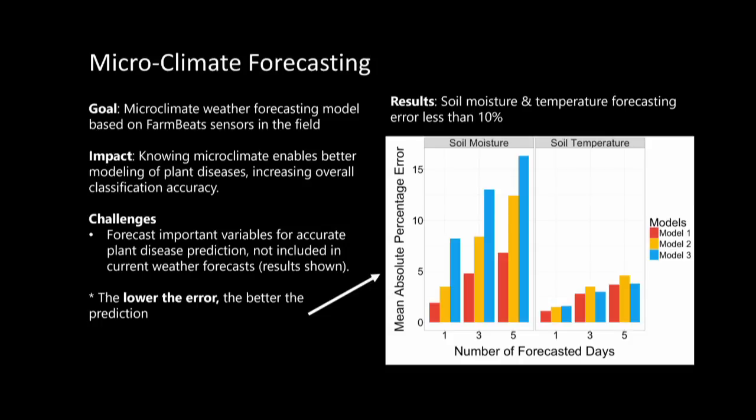We then apply that model. Within 24 hours, we start making predictions, and this is showing the amount of error that you get for soil moisture and soil temperature based on that. So this is one of the services. If you think of the gateway box, this is one of the services we provide to the farmer.